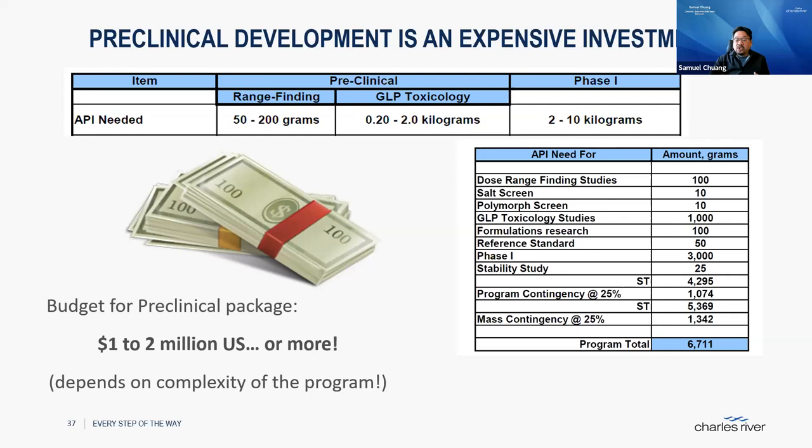The amount for just the preclinical package, not including how much it costs to manufacture, is between $1 or $2 million. If you're doing a biologic, it could be $2 to $4 million. There's a lot of different variables that come into play, and so really it depends on the complexity of the program.